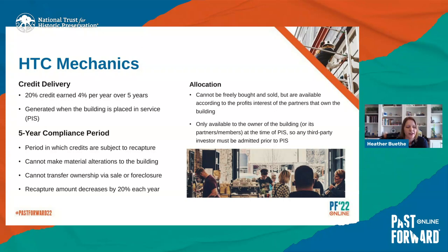So to avoid that, we want to make sure that there's no material alterations to the building, that what you told the National Park Service you would do actually gets done and stays that way for 5 years. And then there's also a restriction on transferring ownership of the building to make sure that it stays in the same hands for the compliance period.